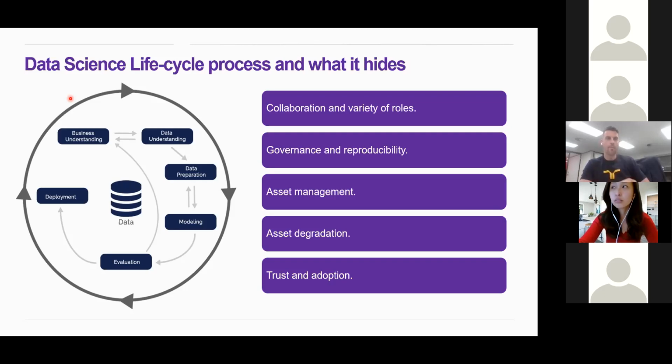Now, in a large organization like ours, we have many people who come together in terms of doing this, and we have a variety of roles that collaborate together, and it tells us nothing about how you collaborate in this kind of scenario. Now, the second important thing that it does not tell us about is the governance and the reproducibility that is required for a data science product to be successful.